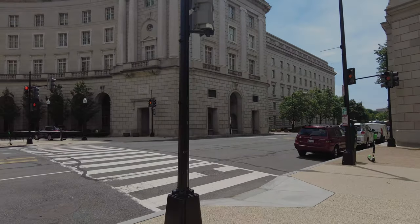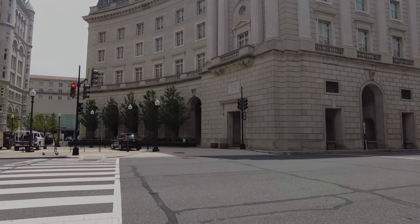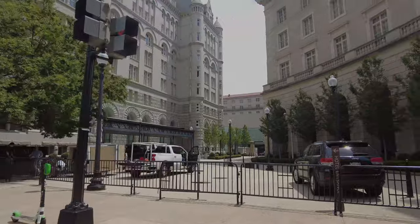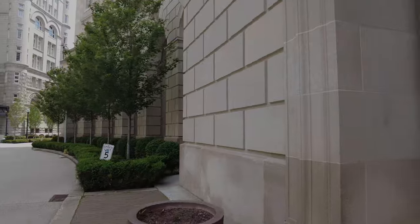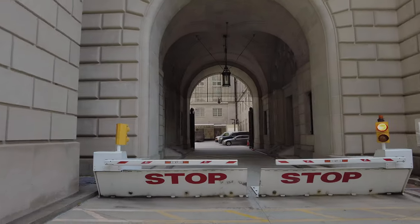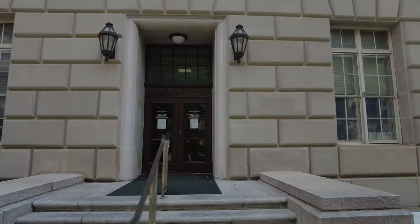So here is the IRS, this building right over here, the Internal Revenue Service. And if I remember, this is the Trump Hotel right here. And back here is where the entrance to the IRS is for employees. So employees have to come through this entrance back here. The other entrances are visitors' entrances, and they're all closed. Look at some cars, loading docks. Yeah, employee entrance, there's a sign saying closed.